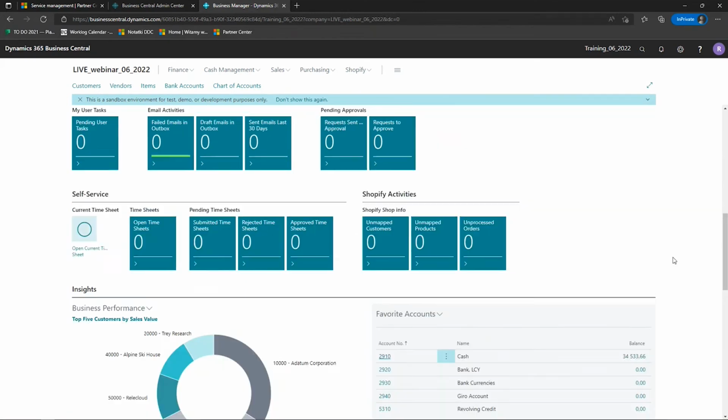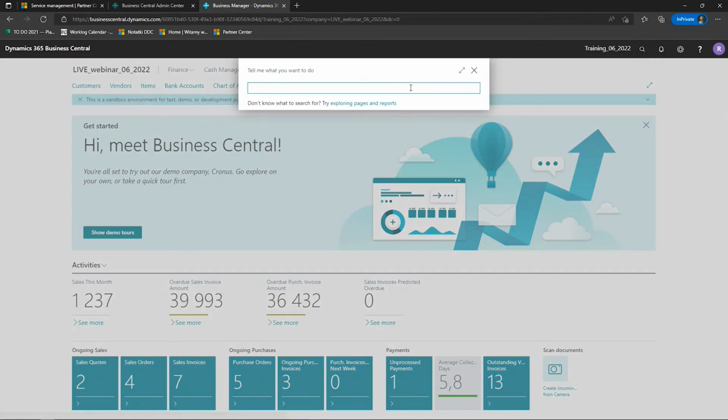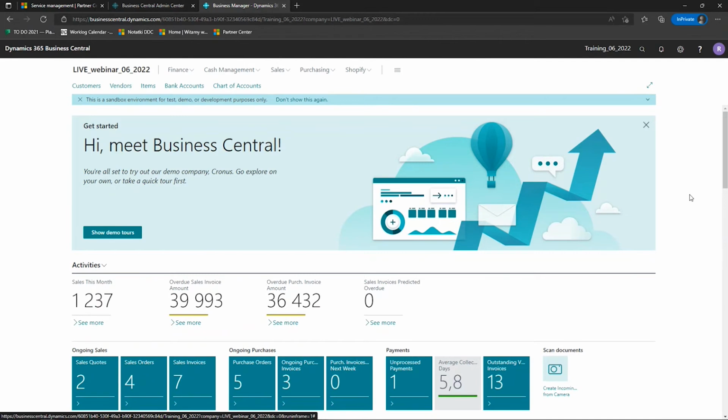Okay, so now moving on, I would like to show you my personal favorite, which is search functionality. There's probably nothing too exciting about the search functionality, except that Microsoft made it a little bit exciting. This is officially called Tell Me, and it encourages you to tell what you have on your mind and what you would like to achieve.